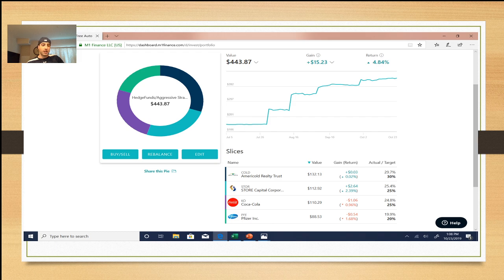So I just made one kind of like hedge funds, aggressive strategies. I have Coke, Pfizer, Store Capital Corporation, which is a REIT as well, and Cold. So I'm trying to look at some quarterly dividends. I have about $400 in there right now. I'll probably throw more in to get these to grow. I throw in $40 a month just to have this grow. And I really like the growth that I've been getting. The return's been good. I just like it's very strong. So I like to have some diversification just on this pie chart portfolio.